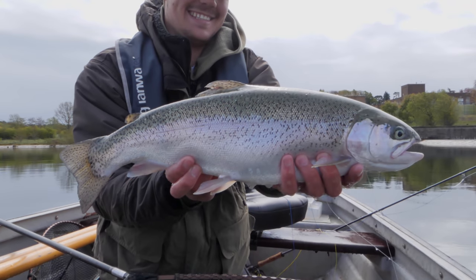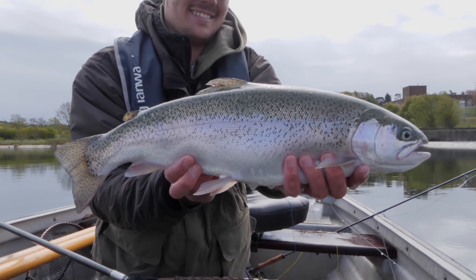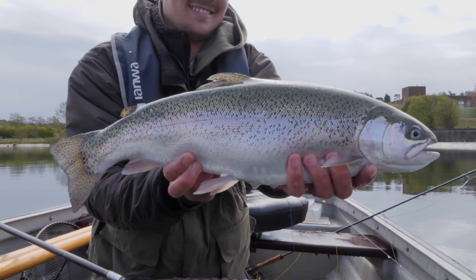Just fast figure of eight. Just fishing the flies a little bit slower because of the flat calm, trying to get them down.